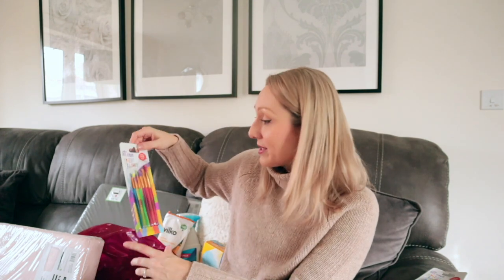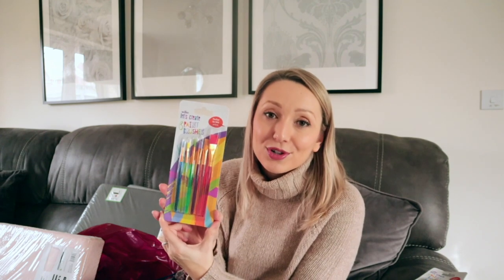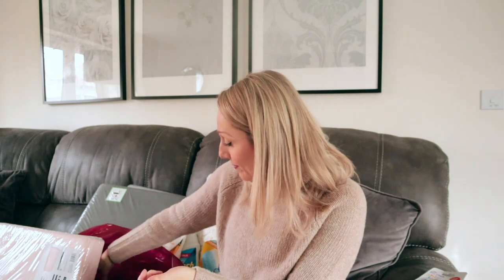And then just picked up some little paintbrushes for Arabella. She needed some new paintbrushes and these were only £1, which I thought was quite good. And then the last thing I picked up, not very exciting again, is just a pencil sharpener.